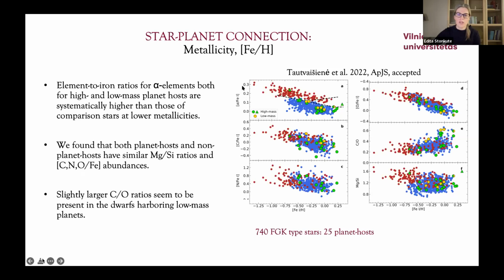And we can see that on the y-axis, we have those alpha elements that are produced in type 2 supernovas. And we can see that for planet hosts, we have a higher alpha over H abundance ratio. But if we look at C and O, and magnesium silicon, we see that planet hosts and comparison samples are not showing any difference, but a slightly larger CO ratio could be seen in dwarf stars that have low mass planets. Low mass planets, as I said, are in yellow.